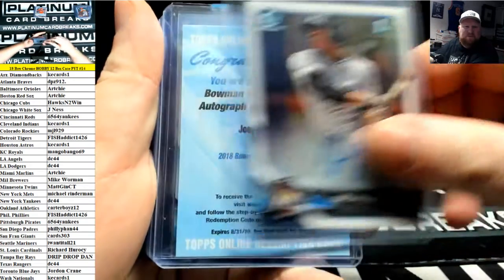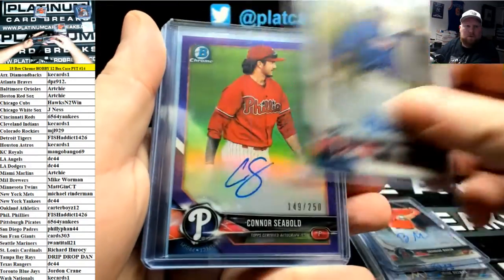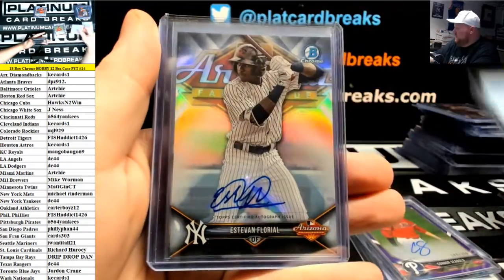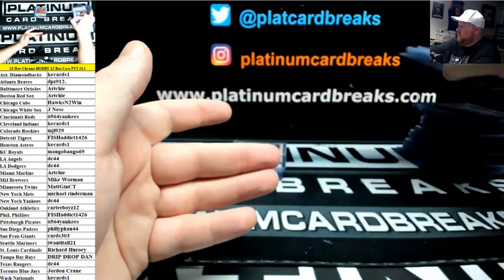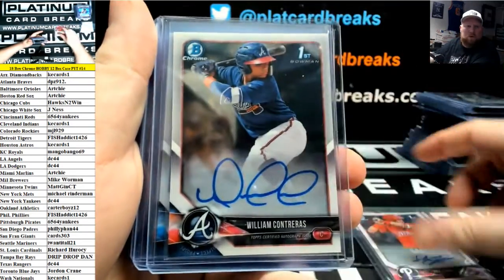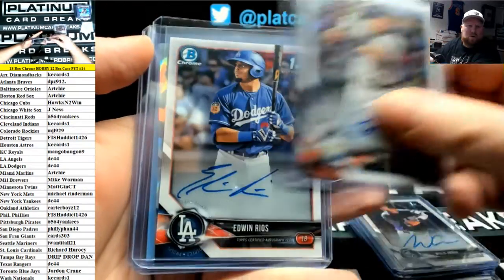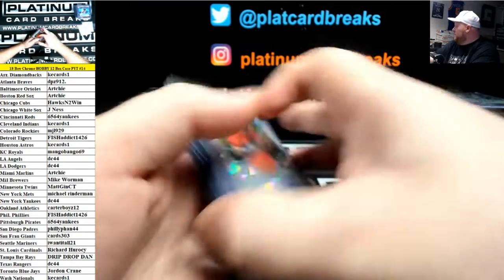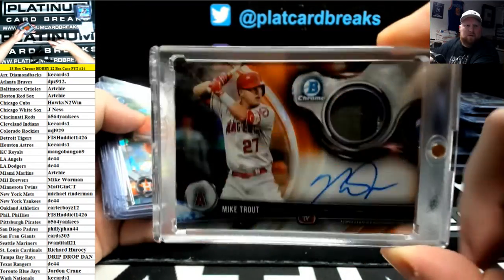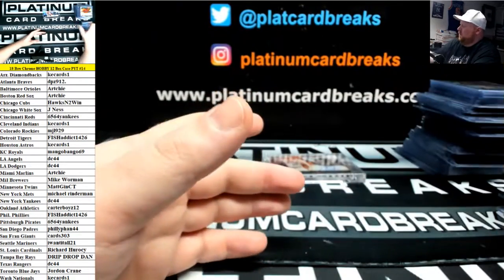Alright, autographs. Lucchesi is Padres. Keboom Nats. And Loisaga is New York Yankees. I'd like to, MJO, unless you got a problem with that, in which case I'm open to your suggestion.